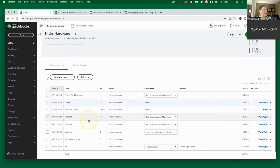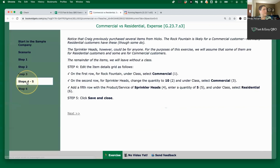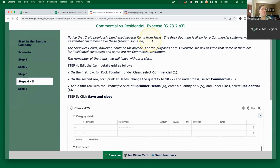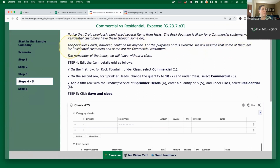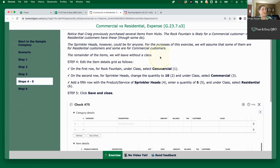Here we go. And that's going to open that up. Notice that Craig previously purchased several items from Hicks. The rock fountain is likely for a commercial customer. Not many residential customers have these, though some do. The sprinkler heads, however, could be for anyone. For the purposes of this exercise, we'll assume that some of them are for residential customers and some are for commercial customers. The remainder of the items we will leave without a class.